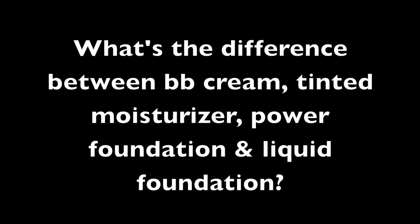Some people like liquid foundation, some people like powder foundation, some people like tinted moisturizers, some people like BB creams. What's the difference between all of those? BB cream stands for beauty balm. I really think BB creams and tinted moisturizers are pretty much the same thing. They're both a very light coverage moisturizer that usually includes maybe an SPF. It's very light, so if you don't like a lot of foundation or you want just a tint of color, then a tinted moisturizer will do you good. Obviously it's moisturizing and it's just a tint of color.